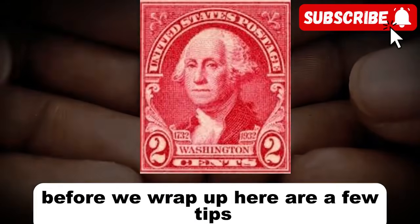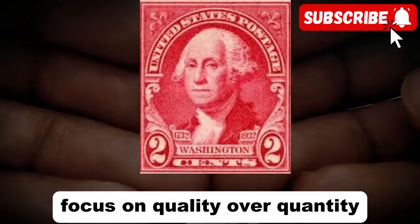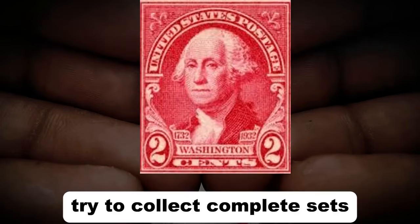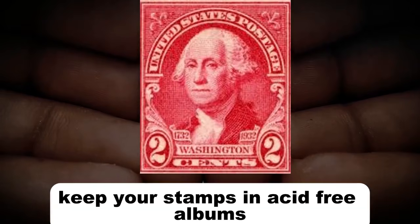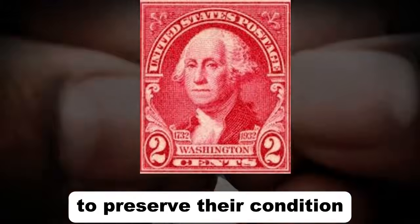Before we wrap up, here are a few tips for building a valuable stamp collection. Focus on quality over quantity. Ten high-grade rare stamps are often worth more than hundreds of common ones. Try to collect complete sets, especially commemorative issues or series from a specific time period or country. Keep your stamps in acid-free albums and away from direct sunlight to preserve their condition.